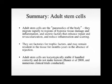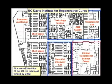In summary, the adult stem cells are paramedics. They really can migrate rapidly into regions of hypoxic tissue damage and inflammation, innately secrete factors that enhance repair and revascularization. They have the property of reducing inflammation and scarring. They're factories for trophic factors, so they can make them on their own, or we can teach them to make more. And they may remain resident in the tissue for months to years in the absence of rejection. So these adult stem cells are karyotypically stable if handled correctly, and they don't make tumors, as we've shown extensively. This is our new facility where we're currently growing up batches of these gene-modified mesenchymal stem cells.